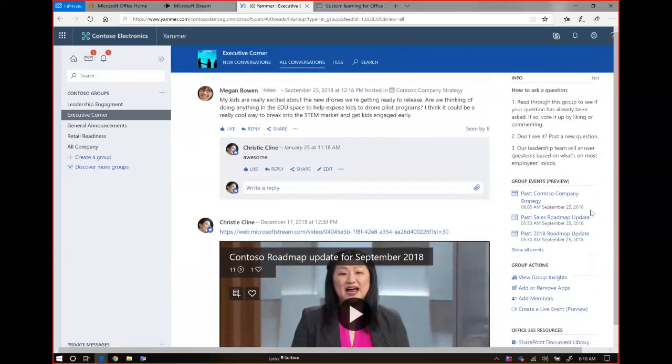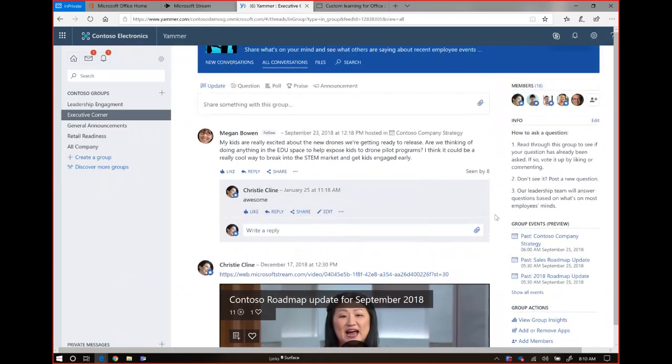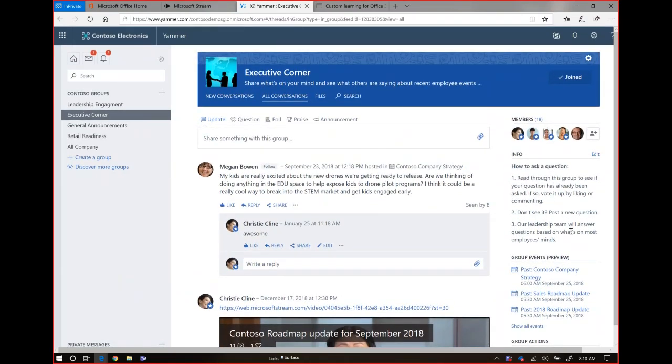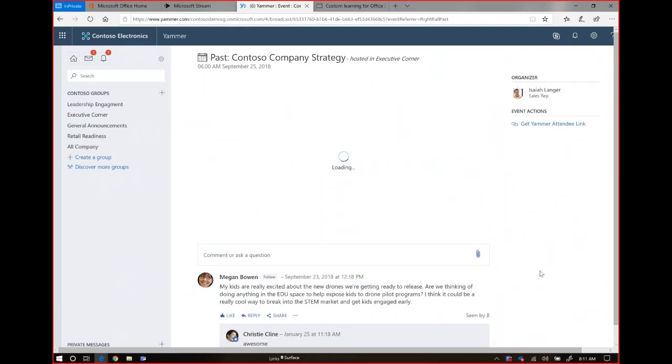So a live event is a way to broadcast to the entire organization. And here I'm going to go ahead and if I were to click on this button, it would take me to a scheduling place where I could go ahead and set up my live event. And all my live events that I'm going to host are going to happen right here in Executive Corner. So let's go ahead and jump over to a past event and we'll take a look at what that looks like.